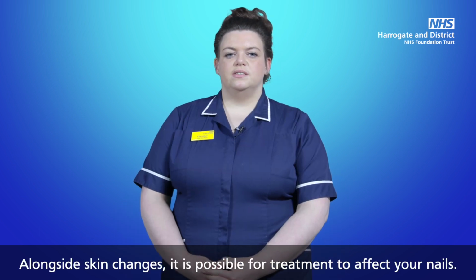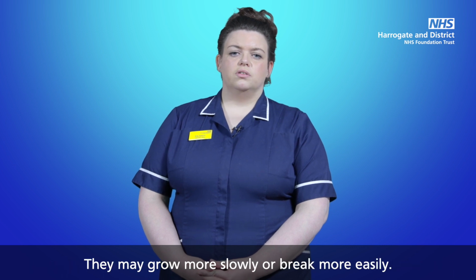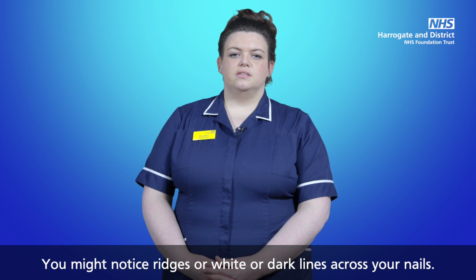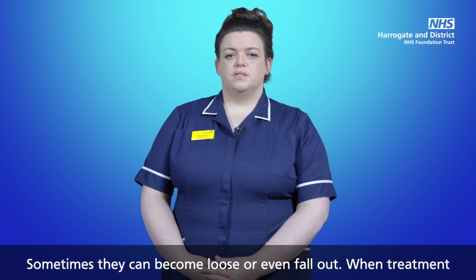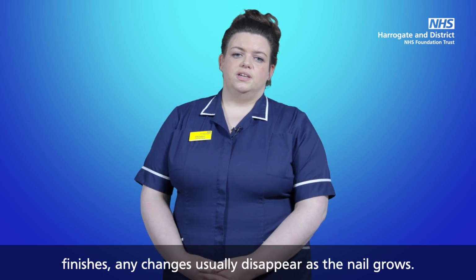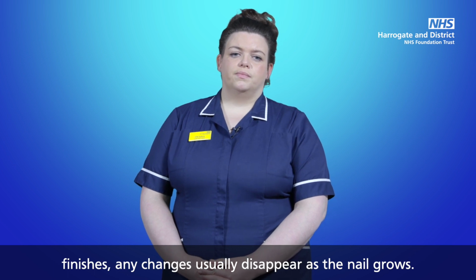Alongside skin changes, it's possible for your treatment to affect your nails. They may grow more slowly or break more easily. You may notice ridges or white or dark lines across your nails. Sometimes they can become loose or even fall out. When treatment finishes, any changes usually disappear as the nail grows.